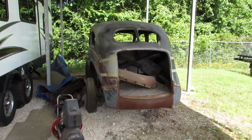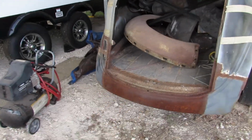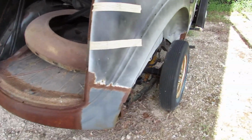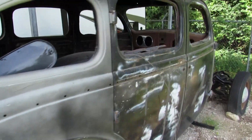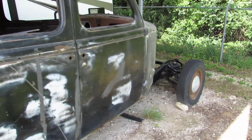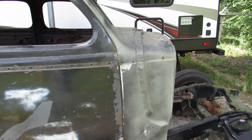Alright, this is our next project. I gotta rebuild the back of this, and some other little parts. And my battery's gonna go dead on me. It's a 1930-what? 6? 38. 38 Dodge.